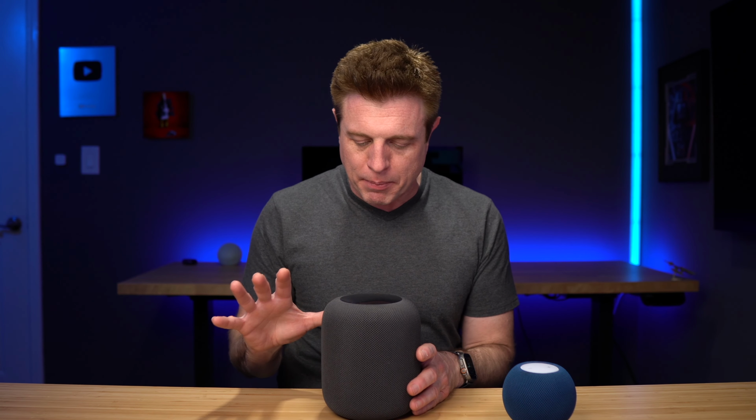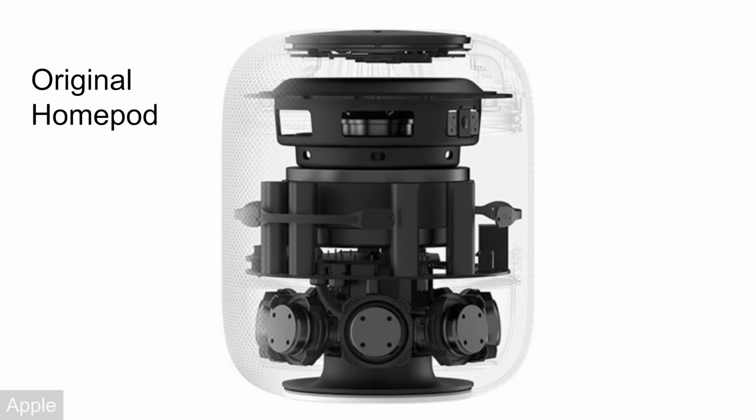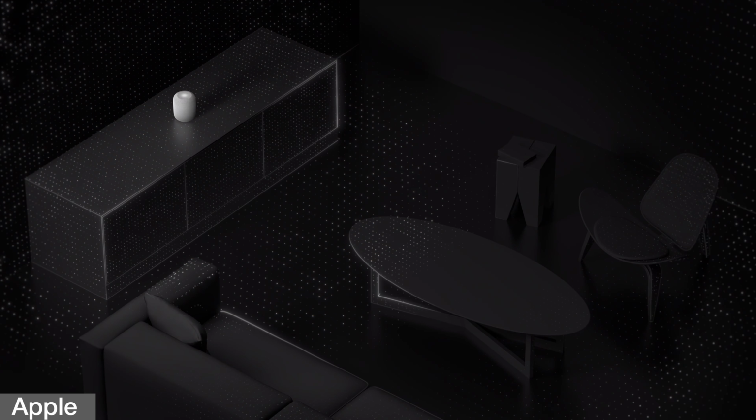So just a quick comparison between the original and the specs of the new one. The original HomePod had a total of 7 tweeters, 1 woofer, and 6 microphones. The new HomePod has 5 tweeters, 1 woofer, and 4 microphones. So less speakers in it, but with the new updated S7 chip in it and Apple's computational audio magic, I wouldn't be surprised if even with less speakers, it sounds better. So I am curious to see how that sounds.